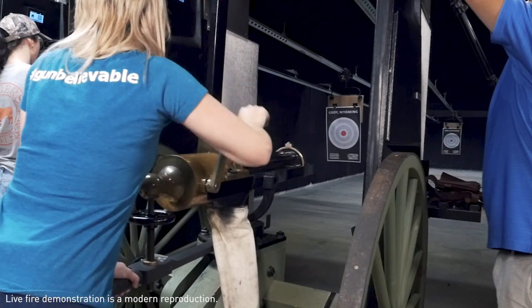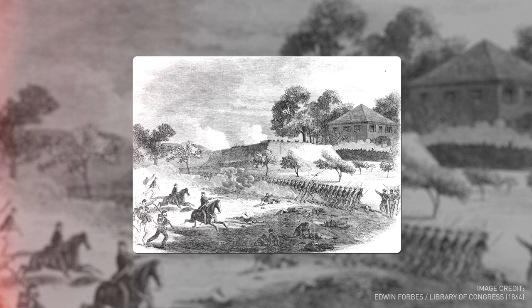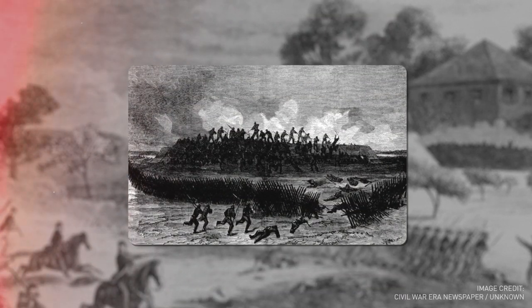At the start of the Civil War, you have what they call Napoleonic style of warfare, which is shoulder-to-shoulder fighting. But by the end of the war, all the way back in the 1860s, you get some early examples of trench warfare. And the Gatling gun was a gun used in 1864 at the Siege of Petersburg.